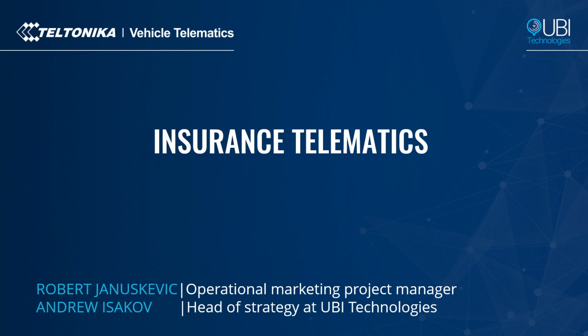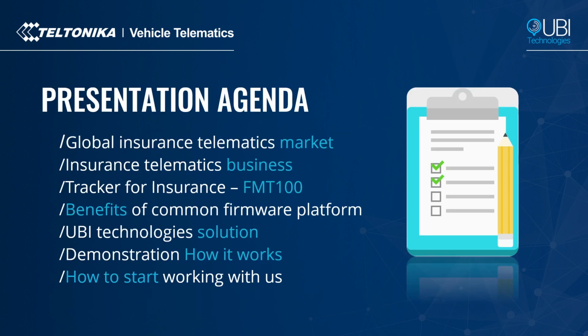And today we will discuss the trends in the global insurance telematics market. We will talk about the insurance telematics business itself, and about a tracker dedicated to insurance telematics. We will talk about the benefits of a common firmware platform, and we will share a few examples of additional value that the basic functionality of FM series devices can add.